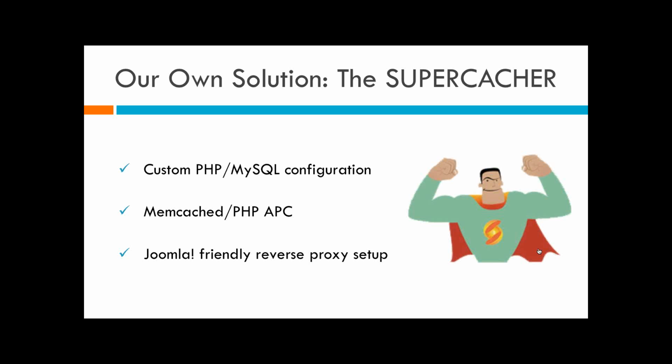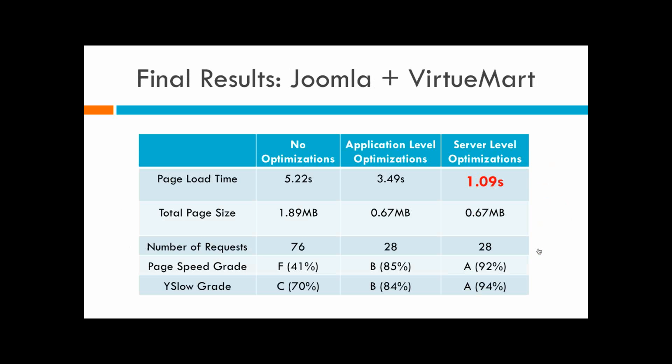We tested the solution on our end, and the final results for a Joomla website which also uses the VirtueMart component is that we managed to decrease the page loading speed for such a website from 5 seconds to just 1 second with all the server level optimizations and application level optimizations enabled. And we also decreased the page size 3 times. So the Google PageSpeed grade for this website which we tested, and the load grade for the same website, is A, and as you can see, the site which was displayed on the video, which I played for you, loaded for just 1 second, and we can do this for 90% of the websites hosted on our servers.